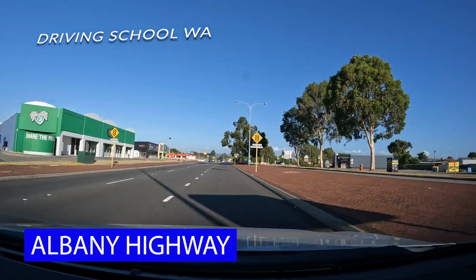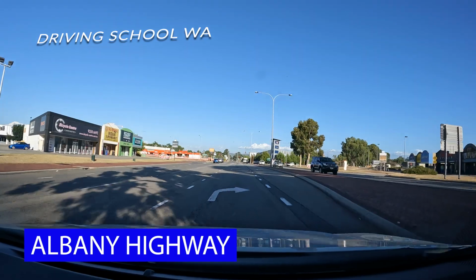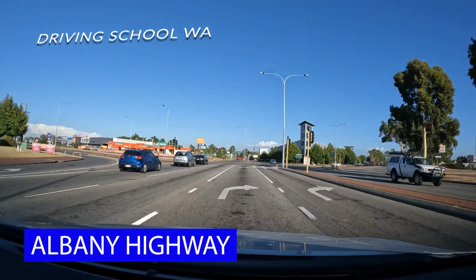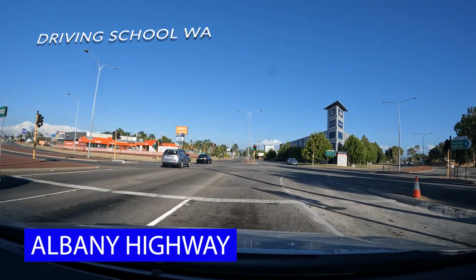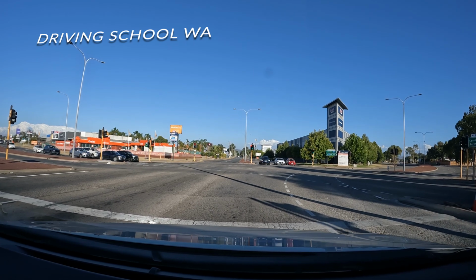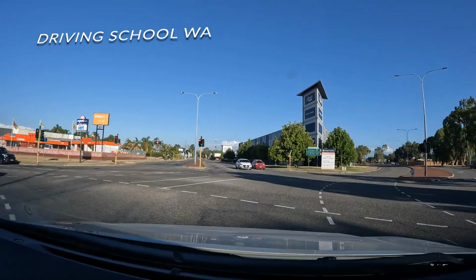I have to mention that a lot of unprepared test candidates attempt to turn right from the car park on Albany Highway where there's no right turn. So avoid that at any cost. By the way, if you don't manage to change lanes, if it's busy traffic, if you miss the intersection, just ask the assessor, hey, would you like me to turn around and come back and turn towards the direction where you asked me to, and see what they say.